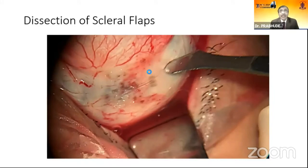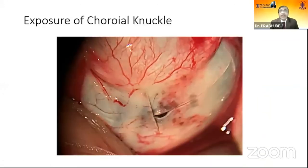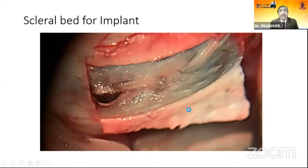Once you have identified this break, you go about 3 millimeters on all sides, anterior, posterior, and on both sides, and make a scleral bed. And as you can see here, till this time that was okay, but at this point there was a little bit of scleral that went full thickness, and the choroid has been popping out. But we could still manage. So you can still manage these cases, and in the end we were able to place the buckle well.